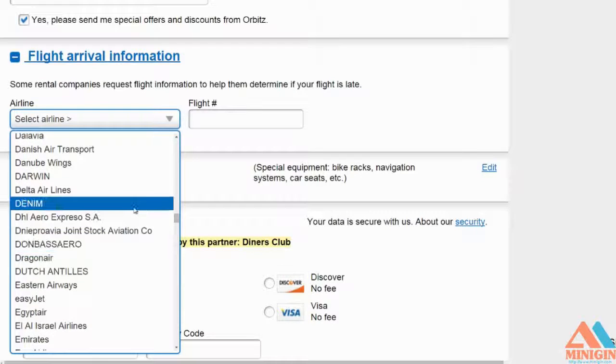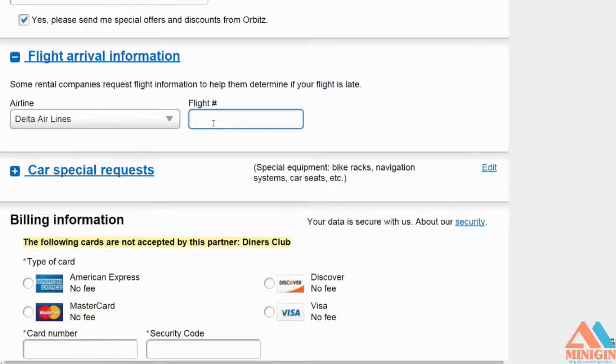There's lots of airlines here. Delta Airlines, you were on flight number 2149, say. You would write that in there, and then that day they would look at the flights and say, oh, flight 2149 today is going to be 2 hours late. So if you don't show up at 4:30 to get your car, they're not going to think, where is Melissa? She's not here. We're going to give her car to somebody else, but they'll see her flight's late. So we'll keep holding it for her because we know she will come 2 hours later.